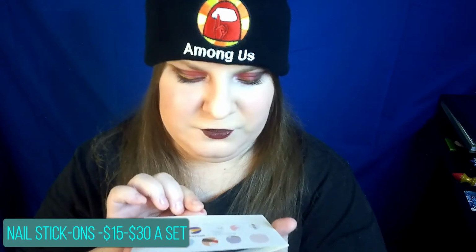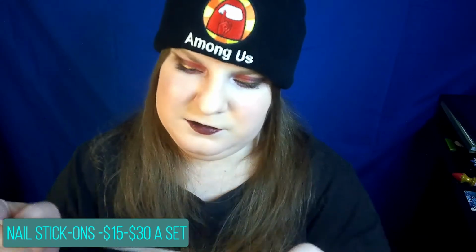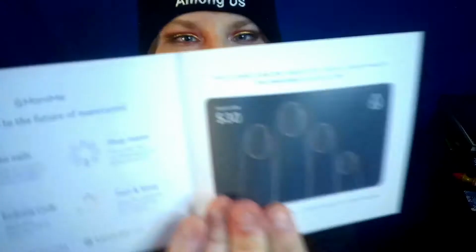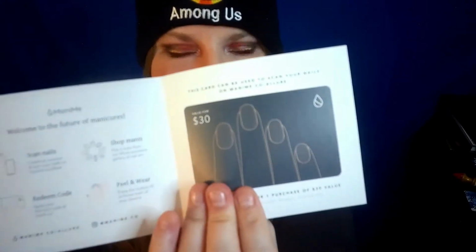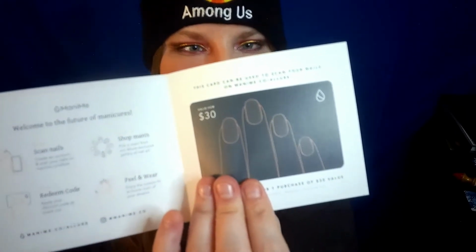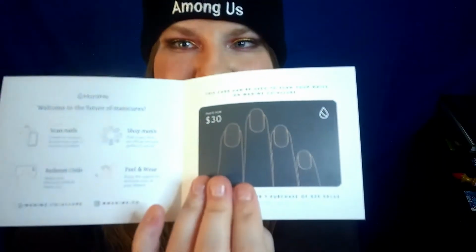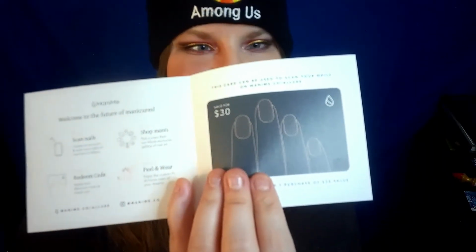What is this? Mani Me X Allure, handpicked by Allure, made for you. Oh. Well, I'm gonna cover that up. It's a $30 gift card for nail wraps at Mani Me. And, as you can tell, I don't have nails. So this is completely and utterly worthless to me.